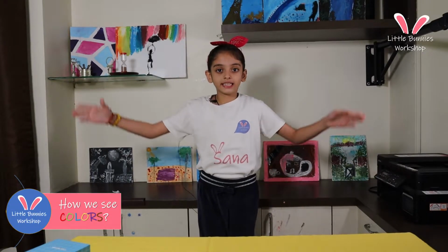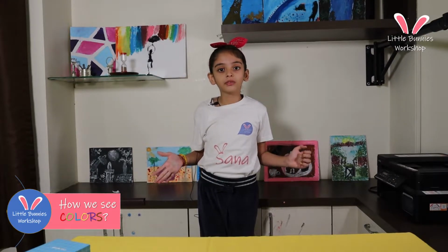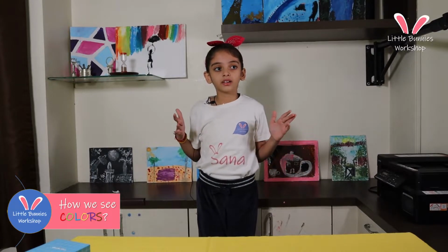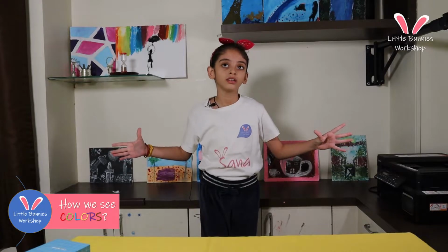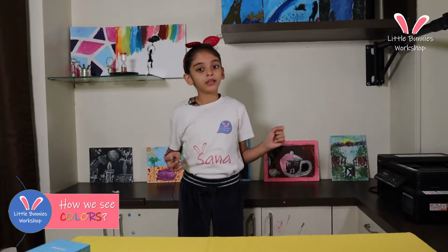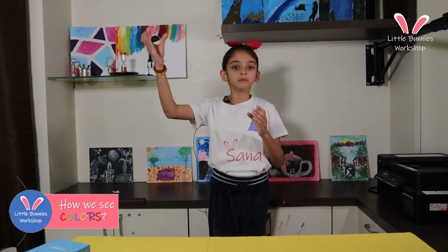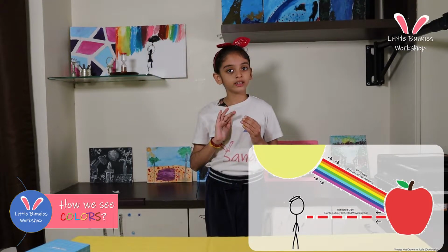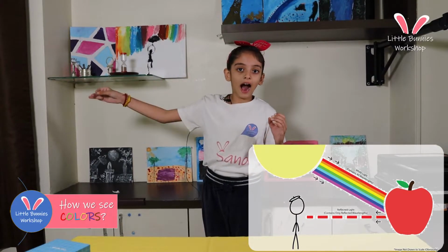Hey little bun-buns, our world is full of colors. Different objects have different colors, different furniture has different colors, everything has colors. Now our apple is red. So how do we see it red? The apple absorbs all the colors of light except the red one. The red one bounces off the apple to the eyes.